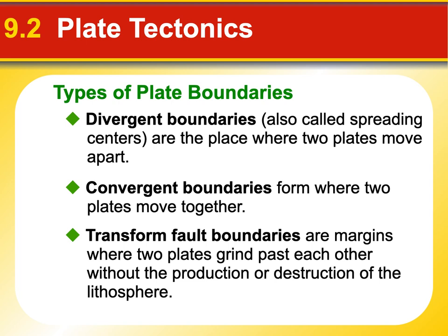They are diverging. So this could be continent, it could be ocean, but it's pulling apart. So anytime that you've got plates pulling apart, you have new material, new lithosphere forming between them. In a convergent boundary, you've got two plates coming together, and we're going to see various things happen as to whether or not we're talking ocean crust to ocean crust, or ocean crust to continental crust, or continental crust to continental crust. Different things are going to form and different things are going to happen, but two plates are actually coming together in a convergent boundary.